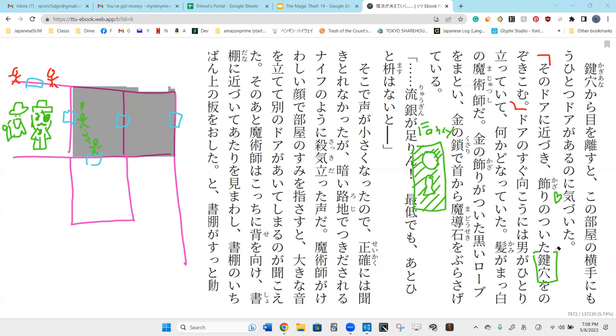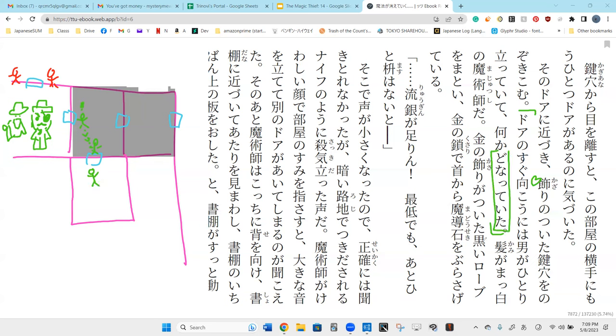Okay, so kagiana, the keyhole. Kagi. Doa no mukou. Muko. Mu. Ko. Mukou ni wa, otoko ga hitori tatte ite. Okay, so he says that at the opposite side of the door, mukou meaning close to the opposite side of the door, there's a man. Otoko ga. He is hitori tatte iru. He's standing by himself.